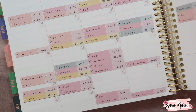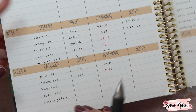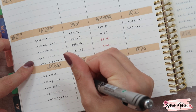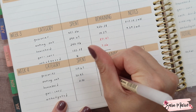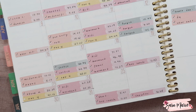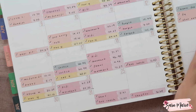So anyway, next is going to be household. We've had no household related expenses, so that's great because we were over. So we can put $0 there, and we were over by $80.41. And then gas for our cars, Jason did fill up once. That was $41.13.